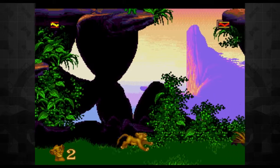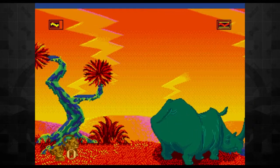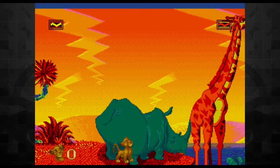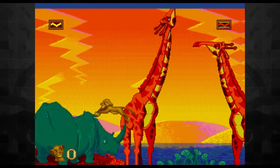The game itself is a side-scrolling platformer. It was heavily criticised for being quite hard and difficult in the earlier stages, but still was well received and loved by many alike. Just like the movie, you start playing as the cub Simba. You progress through the game until you become an adult, where you eventually fight your Uncle Scar.